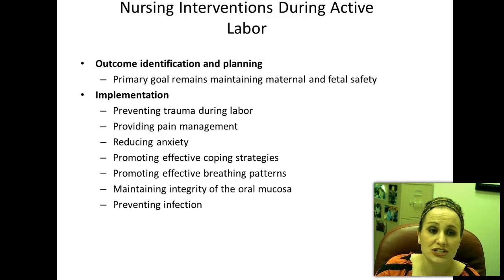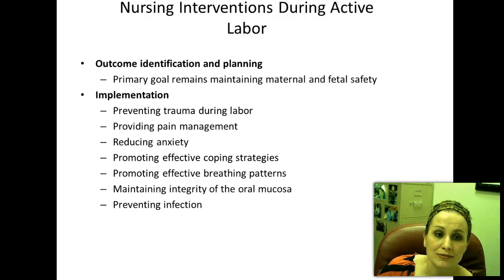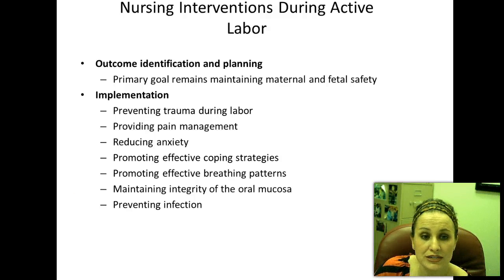Okay, identification and planning. Of course, our primary goal remains maintaining maternal and fetal safety. We're always concerned about safety. NCLEX wants to know that you are always concerned about your patient's safety. So keep that in the back of the mind. How do we keep mom safe? How do we keep baby safe? Implementation, we're going to prevent trauma during labor.